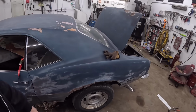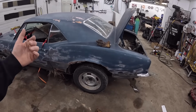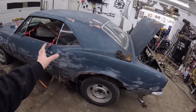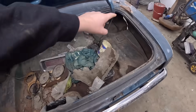The real issue we run into, quarter panel, obviously they're both rotten. Inner wheel tubs, inner and outer, not great. Lower rocker, kind of the back, and then some of the inside structure, not so hot. And the trunk, same thing. We have a little bit of wheel well rot.